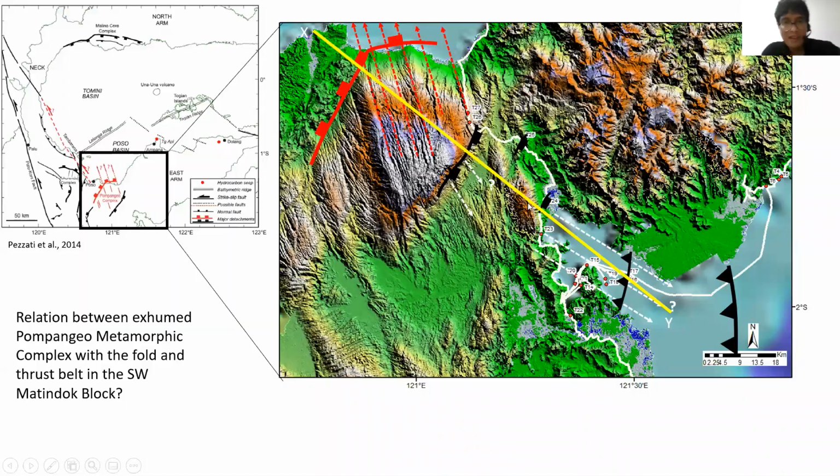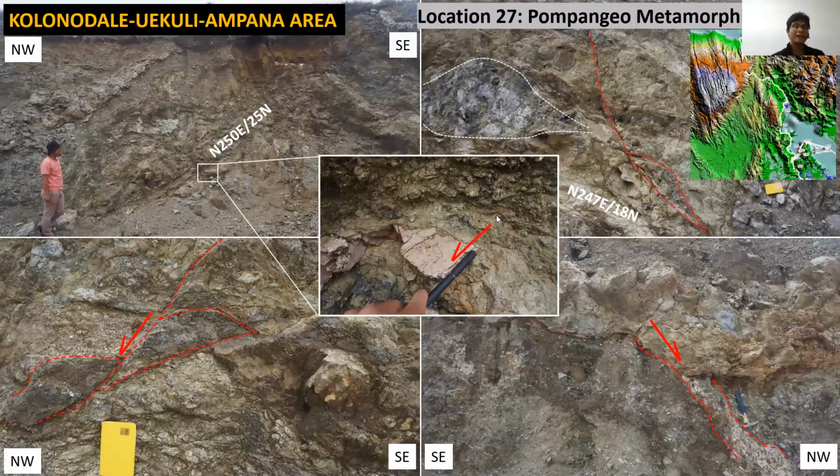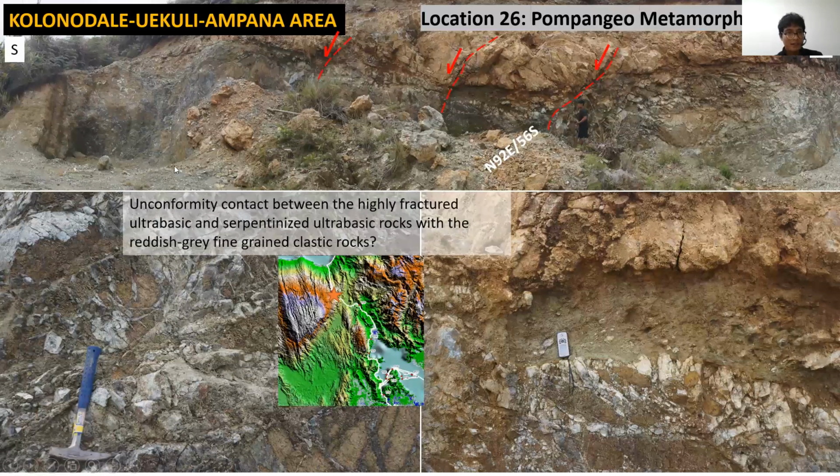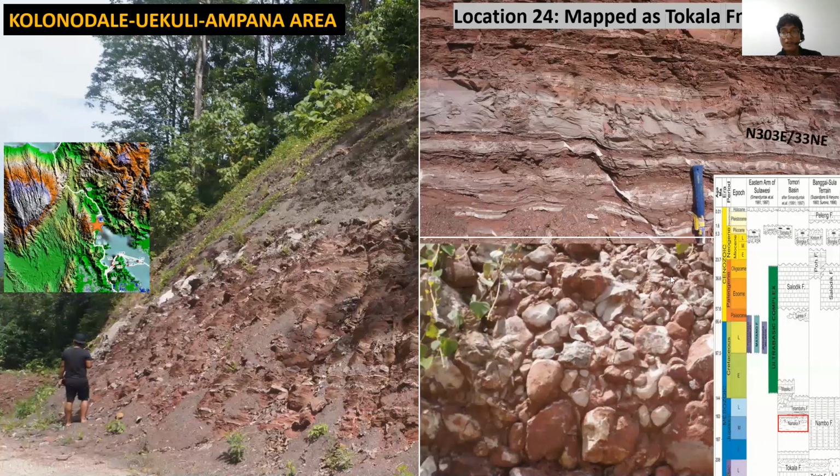So in the Pompangeo complex, I found several pieces of evidence of extensional faults, and this is the serpentinized peridotite, and I can see there's evidence of extensional faults in there. So evidence of extension again in this area. I also found evidence of extension that cuts the ultramafic rocks, and still in this area there's evidence of extension that cuts what is mapped as the Tokala Formation. This Tokala Formation is Mesozoic in age.